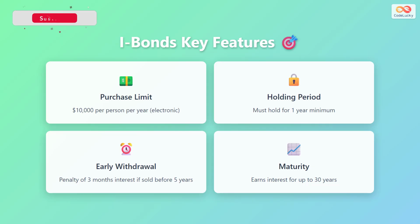I bonds have distinct features that differentiate them from TIPS. There is an annual purchase limit of $10,000 per person for electronic I bonds, which makes them more suitable for smaller investors. You must hold I bonds for at least 1 year before you can redeem them. If you sell them before 5 years, you forfeit 3 months of interest as a penalty. However, if you hold them for 5 years or longer, there is no penalty. I bonds continue earning interest for up to 30 years, providing long-term inflation protection for patient investors.